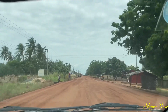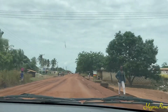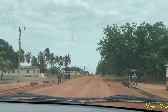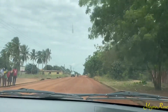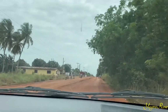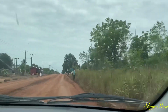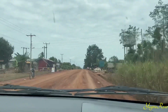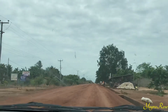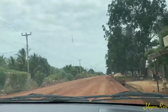It's a mouthful, but this is a small town called Afiarenyigba, and as you can see, guys, look at the road. It hasn't been done, and there's a lot of potholes, and a lot of drivers have struggled driving down this road. It needs tarmacking, and there's nothing. So I strongly suggest anybody watching this who works in the government in Ghana, please, you guys need to sort your roads out. It's hazardous.